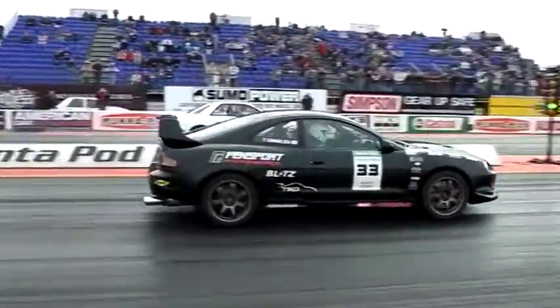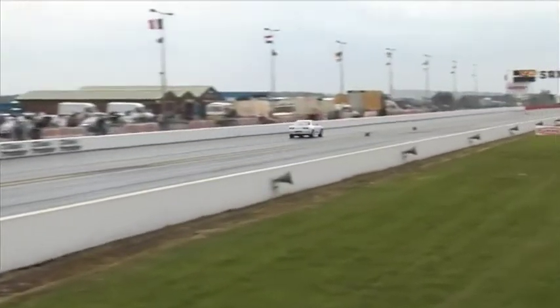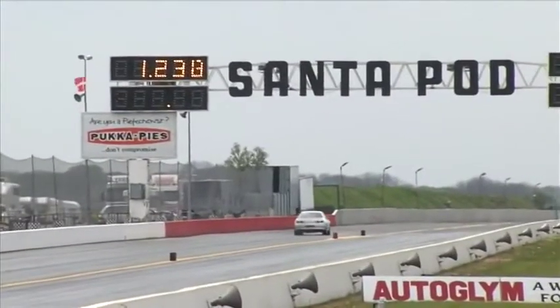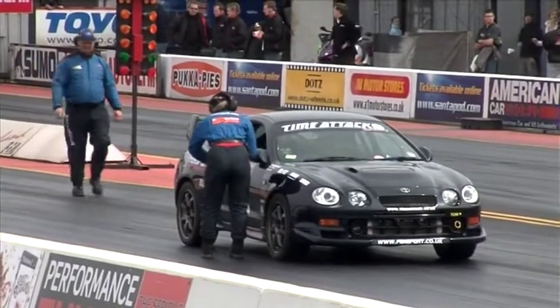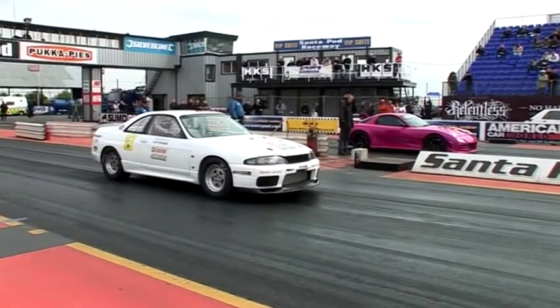In the white machine, it is Johnny McEwen in the Endless backed Skyline, and it looks like Tony Charles has had more damages. It's a good job that he's brought so many spares along. Johnny's on a bit of a flyer there, runs through an 11.0. Well, our crew just having a quick word with Tony to see just how bad it is.